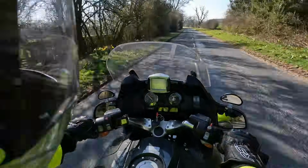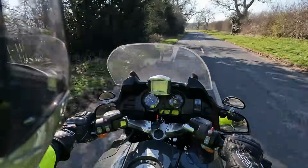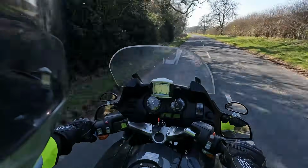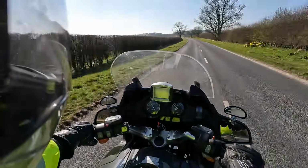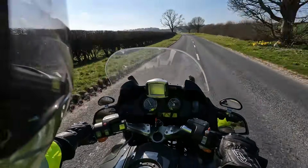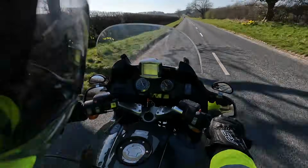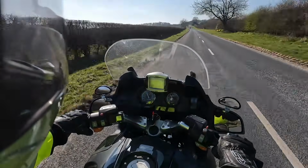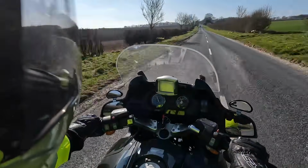So what's it like on the handling stage? Well, at the front we've got the paralever suspension, which is common to all BMWs now, and that does keep that front end really nice. You don't get any twist if you're braking hard or accelerating hard. The front forks, with it on the paralever, are not adjustable at all. The rear is adjustable.